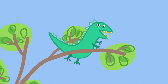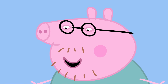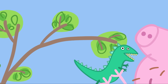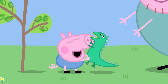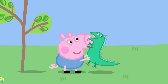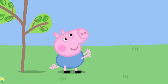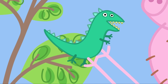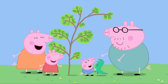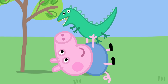There he is! There he is! I saw him first! Well done, Peppa. You really are a very good detective. I'm sore. George is so happy to have Mr. Dinosaur back again. Maybe it isn't a good idea to play with dinosaurs near trees.